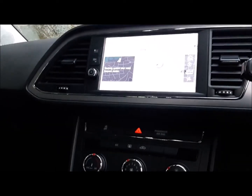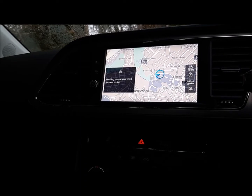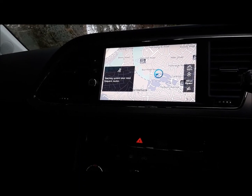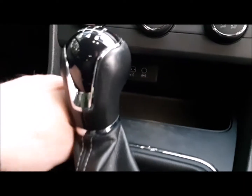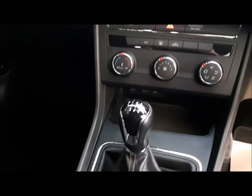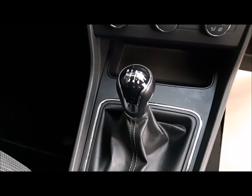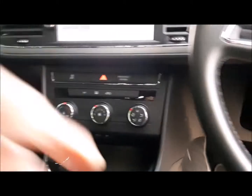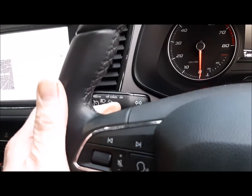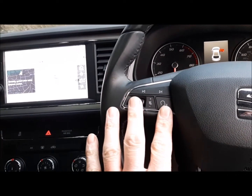This one has sat-nav built in on the touchscreen, and you've got digital stereo and Bluetooth. You've also got aux in and so on down at the bottom. This one is the 6-speed manual. If you're looking for an automatic, let us know, we can find you one of them. It's got cruise control built in there as well, and voice control and Bluetooth and so on.